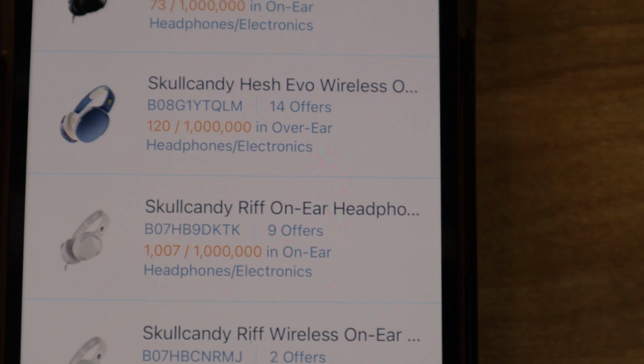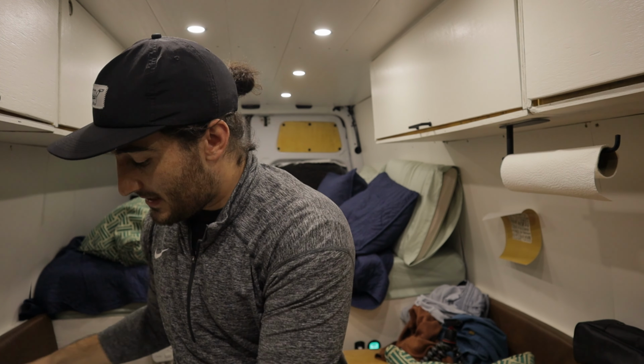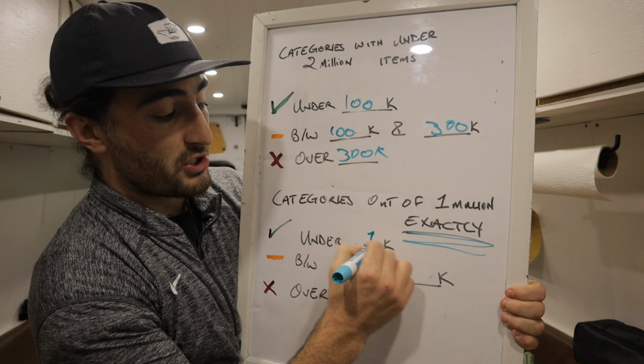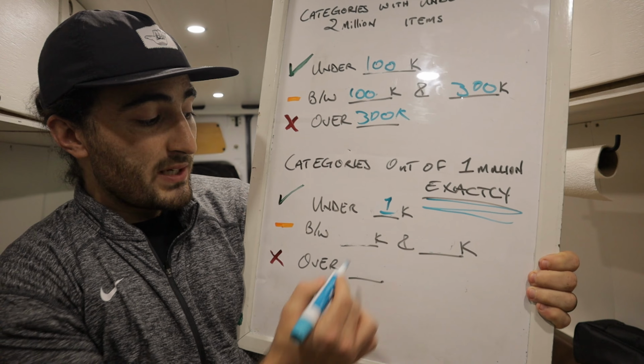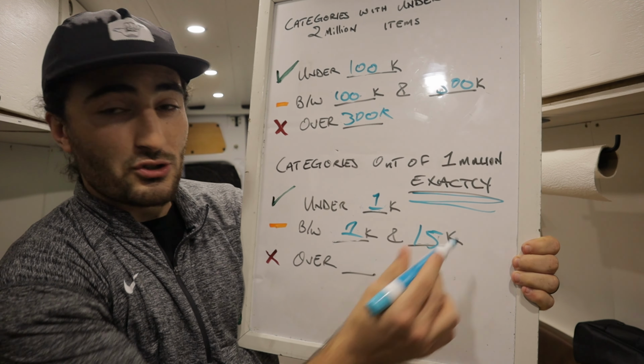There's not exactly a million of each of these items in each of these categories. But since it's a subcategory, you won't even get a good Keepa chart when you look at those. And so anything normally for these under 1,000, I'll know is good. Sometimes though, it might not be because it's still a subcategory. And if it's between like 1,000 and 15,000, I'll try to do more research.